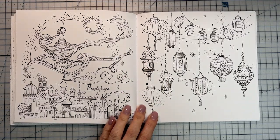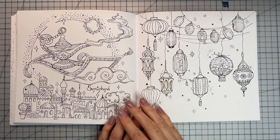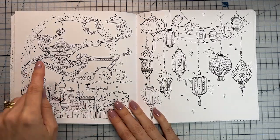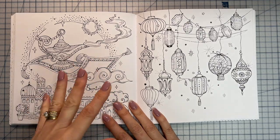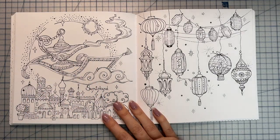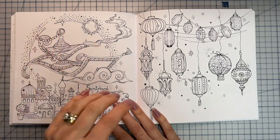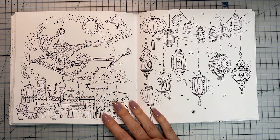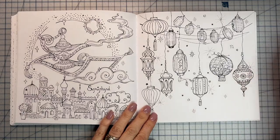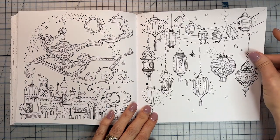Okay, we've now made it across to Samarkand, and we have sort of an Aladdin's carpet here flying through the skies, and behind it, this looks like it could be the moon to me. I mean, it could just be part of the pattern, like shooting stars, because there's also a sun in the background too, but I really want to use some metallic silvery paints and create a moon in the background there. Lots of purples and blues, I think, for that page. This one, we've got lots of lanterns, so lots of opportunity to play with light sources there.